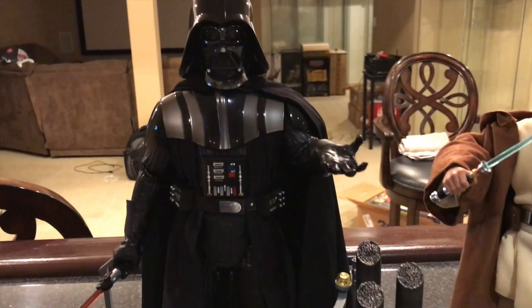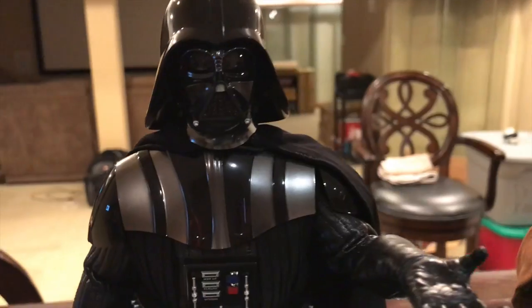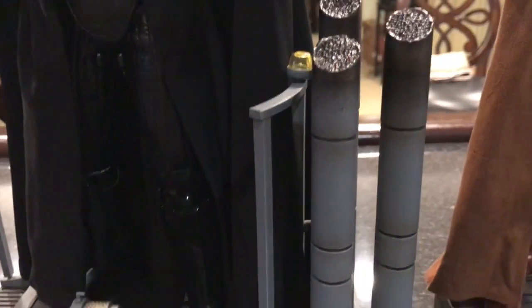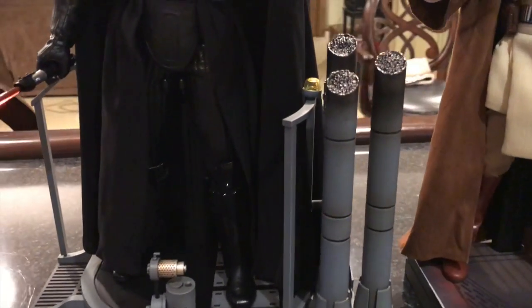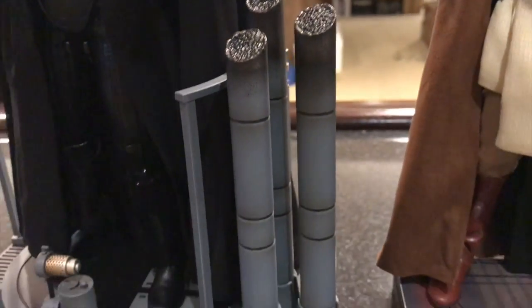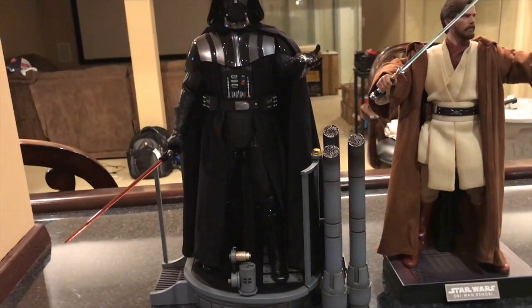I think that Darth Vader was at his coolest in Rogue One at the very end. But this is just an iconic kind of scene for me, and I absolutely love this base. The base looks like that platform that he was standing on in Bespin with those tube things that were cut in half by the lightsaber. Just looks really awesome. This totally reminds me of that scene.